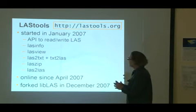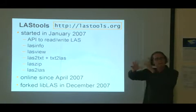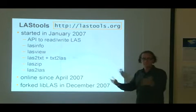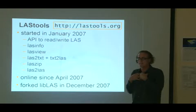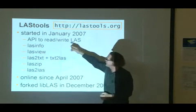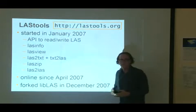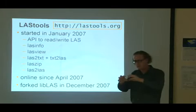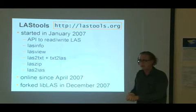So I got LAS files and I needed to read and write them in my own software so I could triangulate my experiments. I Googled, and I couldn't find anything. But I'm a computer scientist. So I downloaded the specification and wrote a little API, application programming interface, to read and write these files. That's really easy for somebody who studies computer science. Like read next field, read next field, read next field, write next field. That's actually kind of fun.